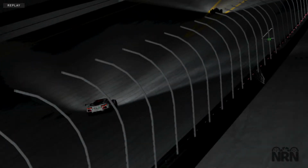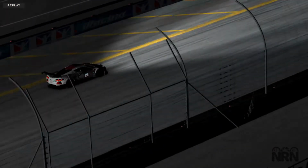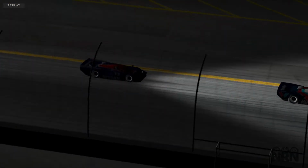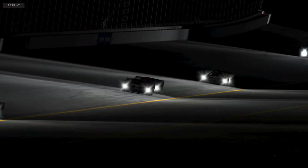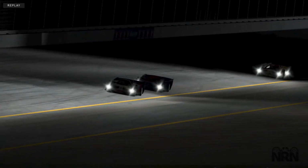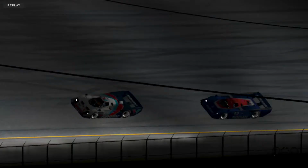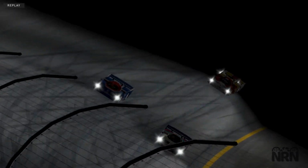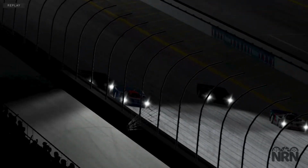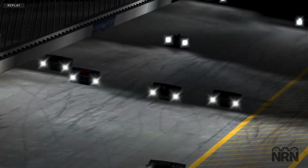Brian Bedard getting the win in the Corvette. And we'll show you Robert Gamble. Here's the move down the back straightaway. Simon Fell was the race leader on the white flag lap. There's the big move off of turn 4 down the front straightaway. Drag race to the line. What a finishing class. That was incredibly tight in the GTPs.